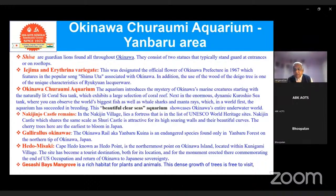Okinawa Churaumi Aquarium introduced the mystery of Okinawa's marine creatures, starting with the naturally lit coral sea tank, which exhibits a large selection of coral reef. Next is the enormous dynamic Kuroshio Sea, where the aquarium has succeeded in breeding and where you can observe the world's biggest fish as well as whale sharks and manta rays, the world's first aquarium that has succeeded in breeding them. This beautiful Clear Seas Aquarium shows Okinawa's entire underwater world to the visitor.